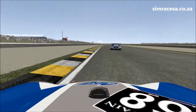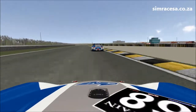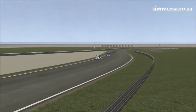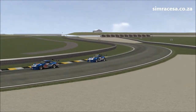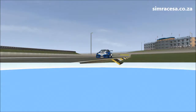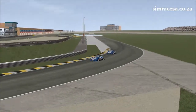Right on board with Liddell, chasing his teammate, Buchner. This tight section towards the end of the track. I do apologize, it was turn 4, towards the start of the circuit. Liddell looking to challenge for that 4th position. Looking very racy indeed.